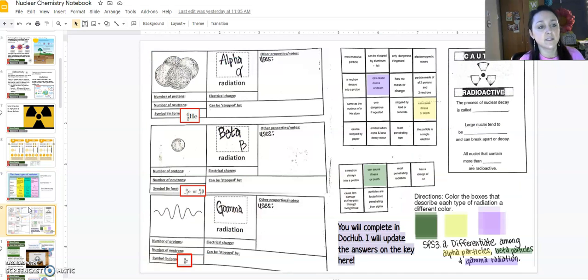So let's look at this. You need to do the uses and properties and look at the symbols for these. So I'm going to show you mine in just a second.